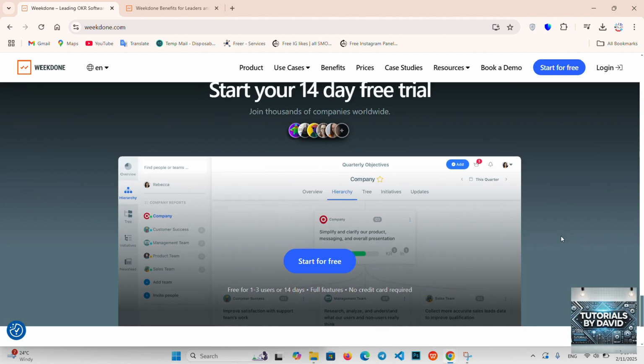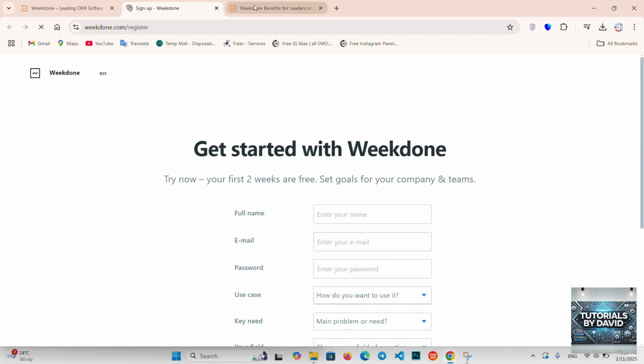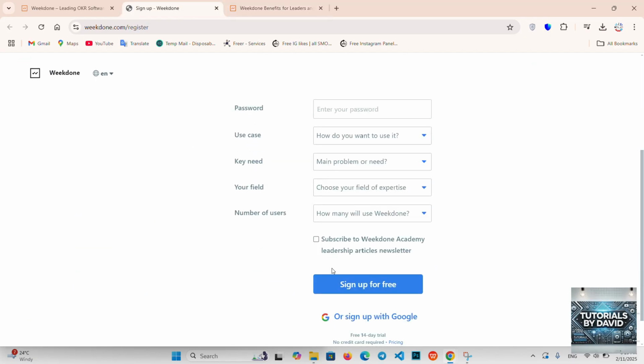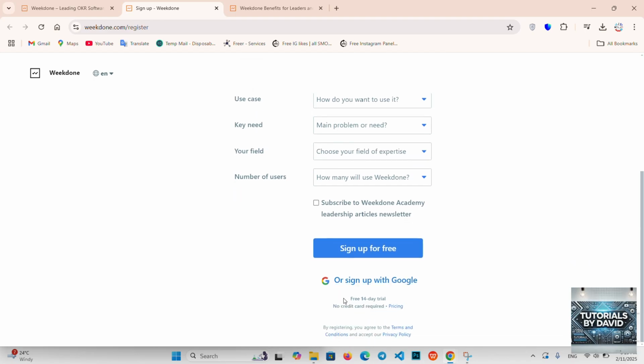3. Break down objectives into key results. For each objective, define measurable key results that will show you're making progress. These key results should be specific, quantifiable, and time-bound, such as increase website traffic by 20% or close 50 new sales deals. Best for turning big-picture objectives into actionable, measurable outcomes.